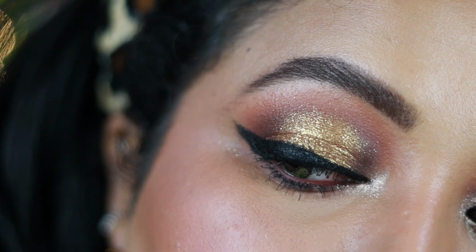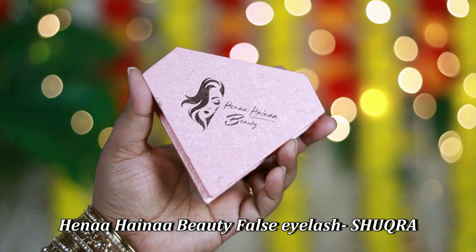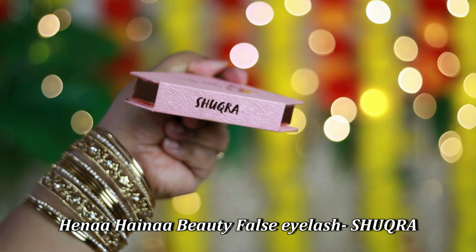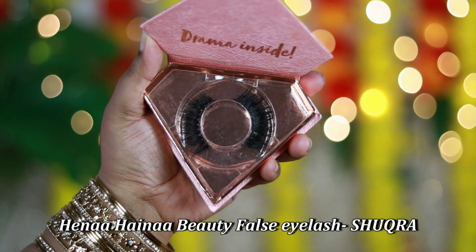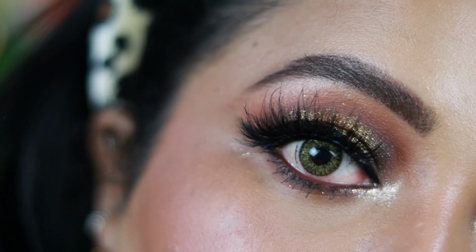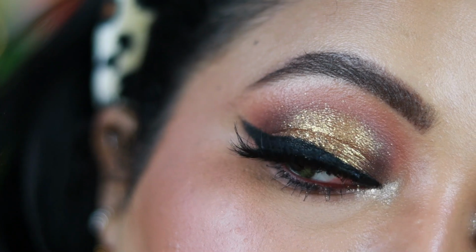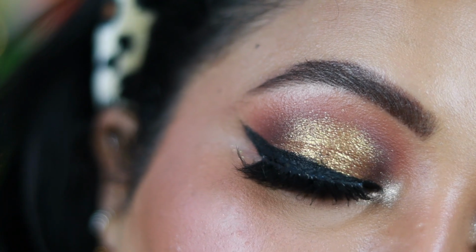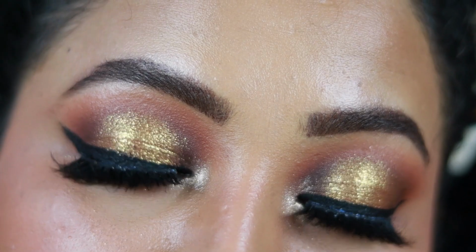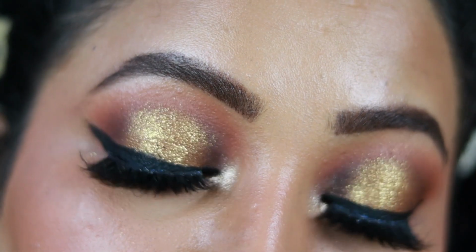But for the falsies, I'm using HEENA Beauty's false eyelash in the variant SHUQRA. This is a really bold eyelash, guys. It's actually having a lot of fluttery effect, and you can see the curls that these lashes have. So it's going to pair really well with the kind of halo eye look that I have created, and this is how the eye look turned out, guys. Absolutely, I'm in love with it. It's very easy to recreate. You can actually create it in person. This one looks absolutely amazing.